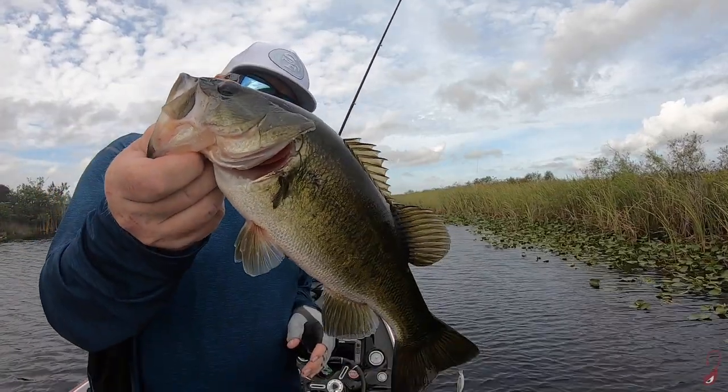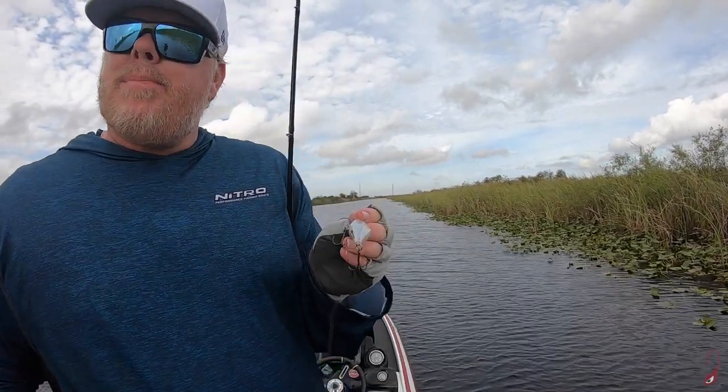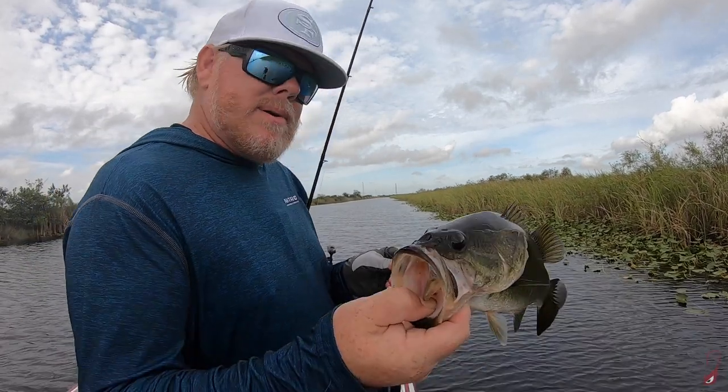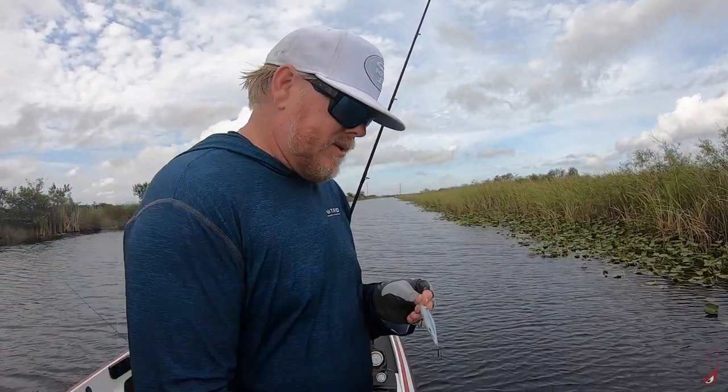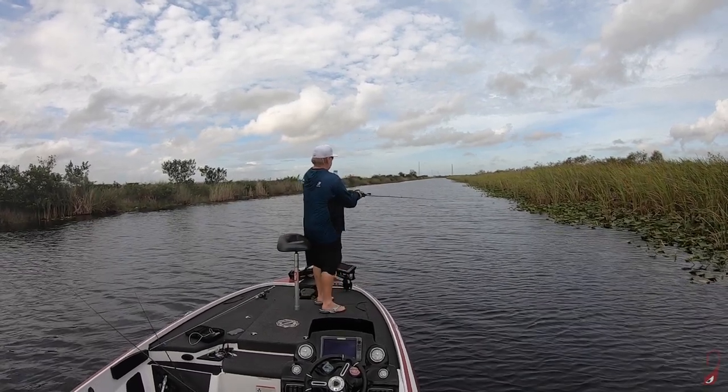So slightly bigger than what we've been getting. That one just hammered the jerkbait. Couple casts after them swiping at that swim bait, we got one on a jerkbait. So I'm gonna continue working this jerkbait down the line here.